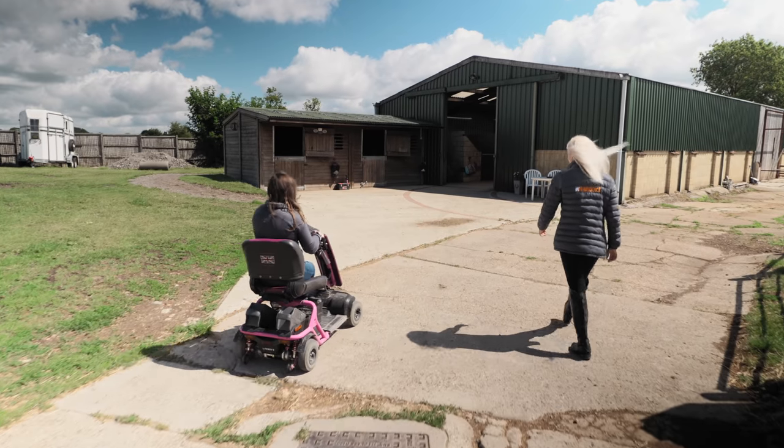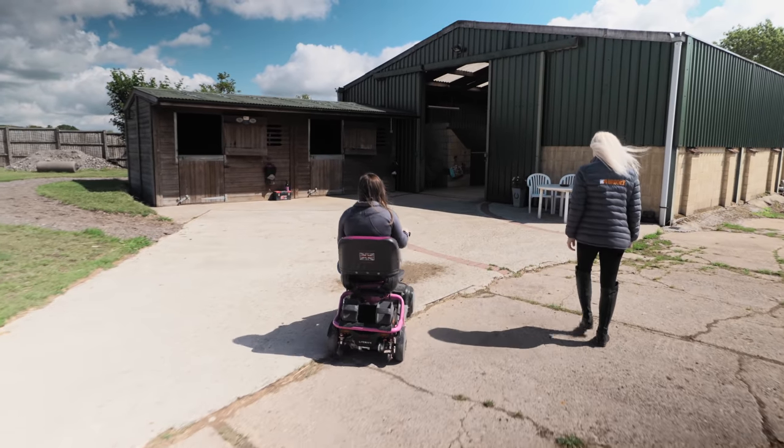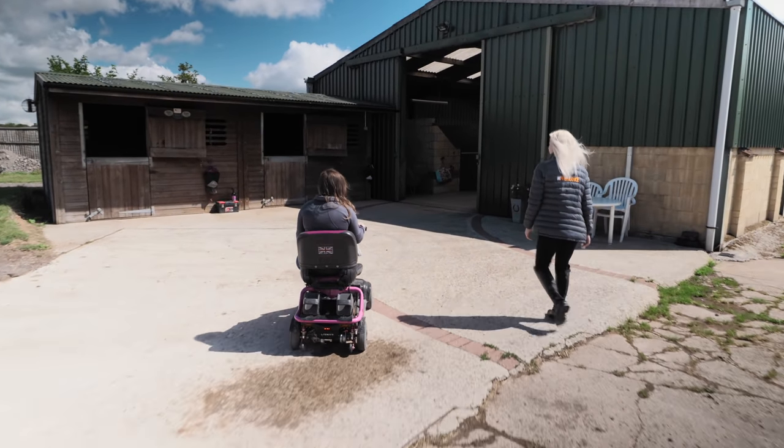So after having a little look around the beautiful Daphne, I thought Natasha and I would have a little bit of a chat and learn more about her story. In a month's time, we were both actually supposed to be in Tokyo, you with horses, me with a camera, but the world's a little bit different to how we were expecting it to be. So talk me a little bit more about what you've been getting up to during lockdown.